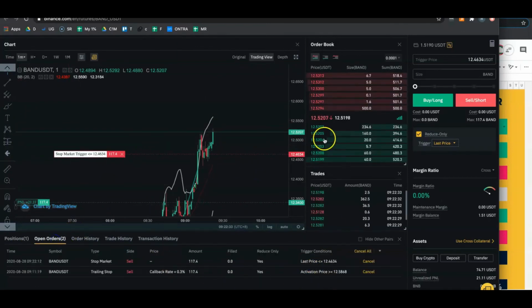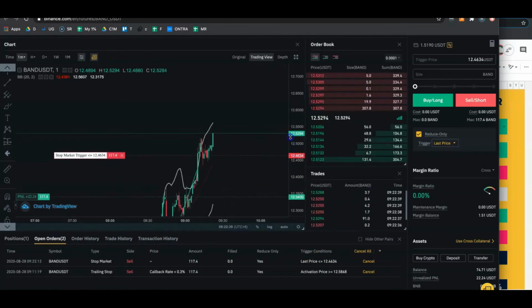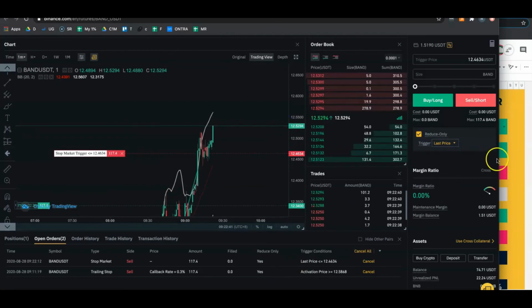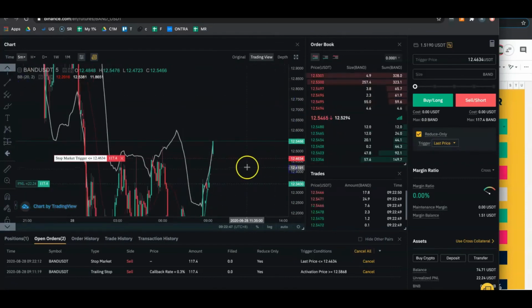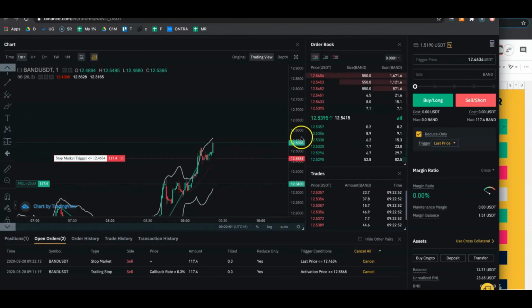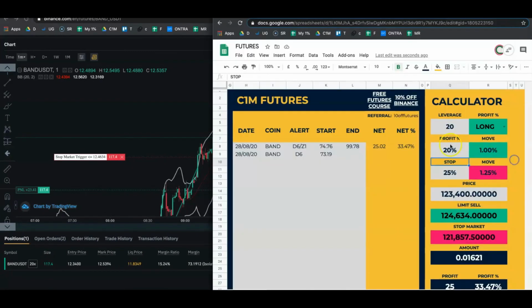What's my callback rate at? 1258. Okay, that's going to hit no problem. Callback rate 0.3%. Here we go. Lovely. Yes, lovely. 32% in profits. Why don't I raise this to 25?